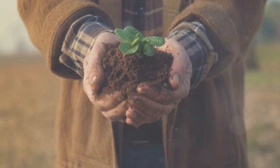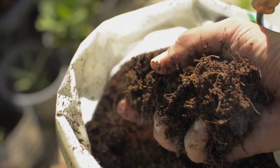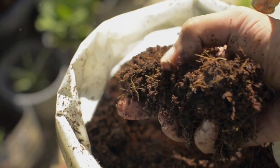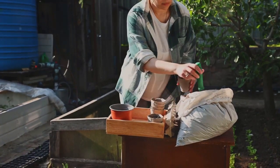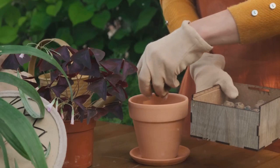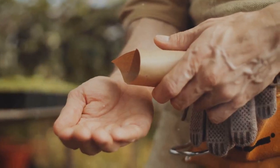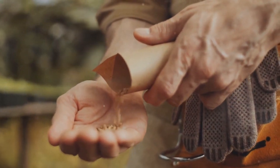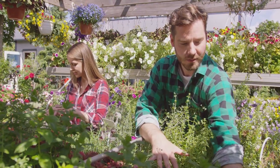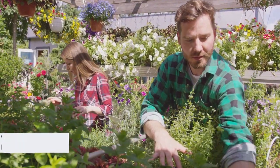Buying in bulk can be a savvy move, with savings piling up over time as you stock up on essentials like soil, fertilizer, and seeds. Next, consider recycling. Old containers, broken pots, even newspapers can find a new life in your garden, saving both money and the environment. Lastly, swap seeds. Sharing varieties with fellow gardeners not only diversifies your garden, but also keeps your pocket happy. With these tips, you can garden more and spend less.